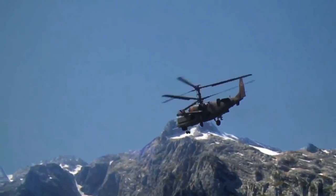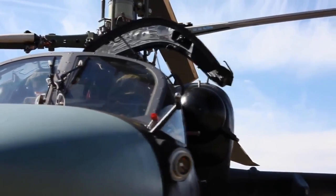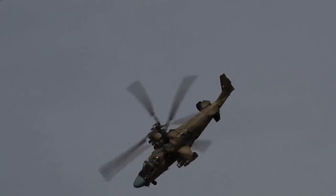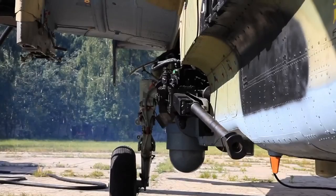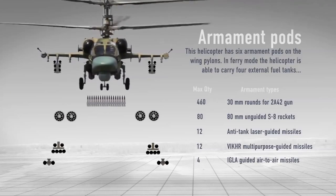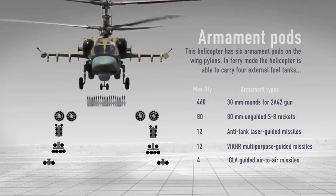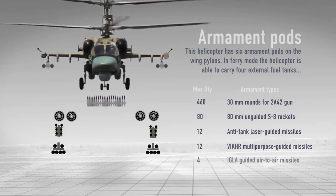The helicopter's electro-optical countermeasures system is designed to protect it from engagement by surface-to-air missile SAM systems, including MANPADS and anti-aircraft artillery systems, by detecting the threats and using countermeasures against attacking weapons. The helicopter is equipped with powerful modern weapons: a movable 30mm 2A42 cannon, 460 rounds; S-8KOM unguided rockets with heat fragmentation warheads, up to 80; Vihar and Attack-type air-to-surface missiles. Up to 12 such missiles can be installed on board the Ka-52 helicopter. Igla-S air-to-air guided missiles, up to 4.